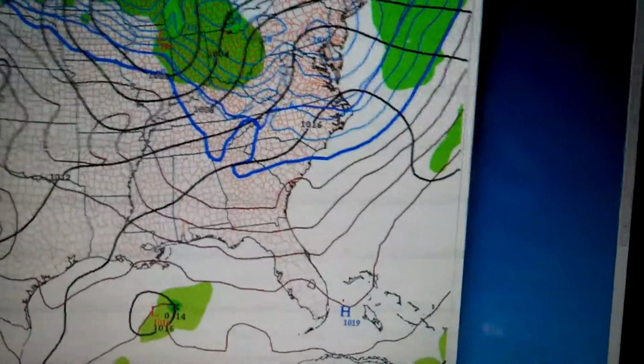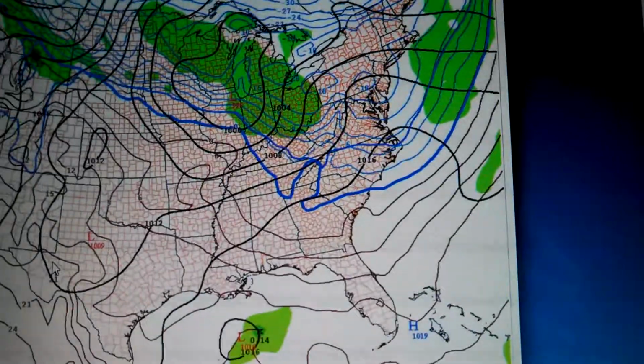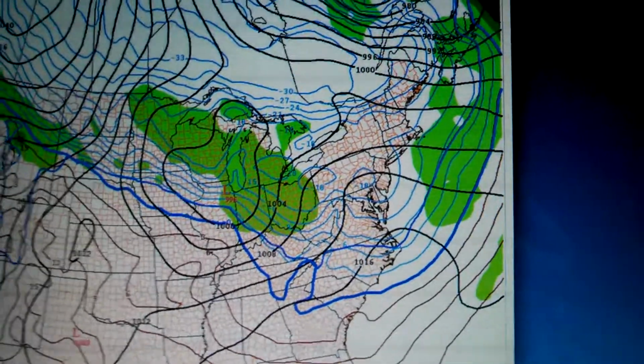Move on to hour 72. This is around 1 o'clock, just past the lunch hour. You can see that system. Whoops, need to scroll up just a teensy bit. You can see that system moving into portions of West Virginia.